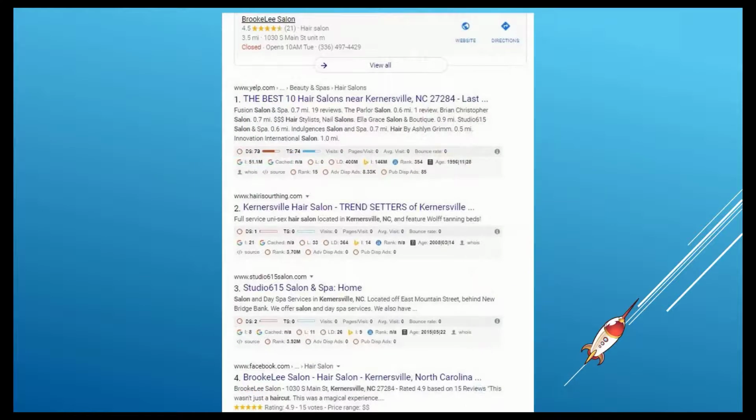Further down, for that same search, are the organic search results. Content that's published regularly, such as blog posts and other information on your website, will help you appear in the organic searches, such as these two examples here.